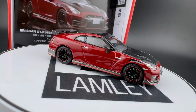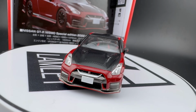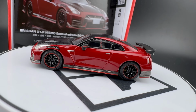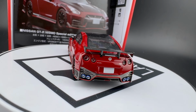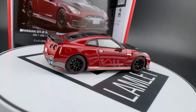Tomica Limited Vintage, I would say as far as premium goes, they're the best brand. A few years ago, there was no question they were the best brand in terms of details and quality. The fact that these roll very well, that's always a big part of these. It is the highest end line that Tomica does. They're ultra realistic. So that's the red GTR. We'll get rid of that. We're just going to continue to go.